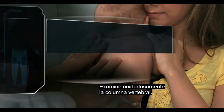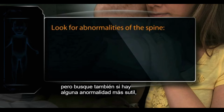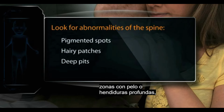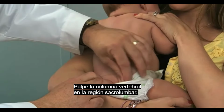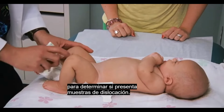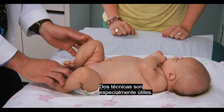Carefully inspect the spine. Major defects such as a meningomyelocele will be obvious, but look also for subtle abnormalities, including pigmented spots, hairy patches, or deep pits, particularly along the midline. Palpate the spine in the lumbosacral region. Examine the infant's hips carefully for signs of dislocation. Two techniques are especially helpful.